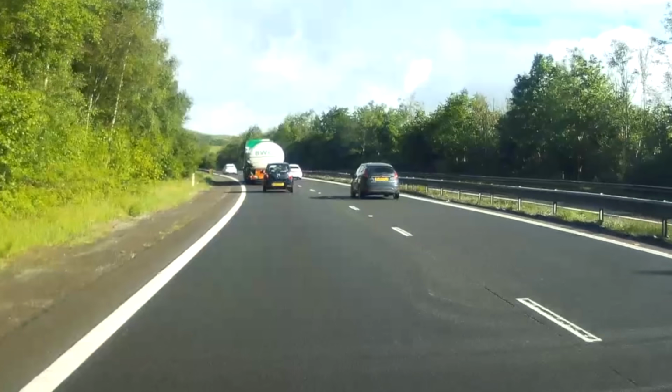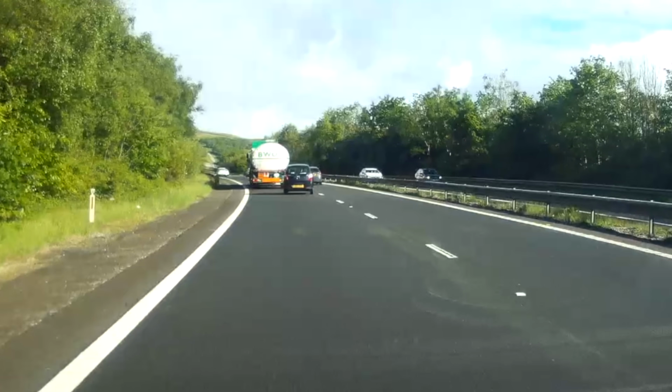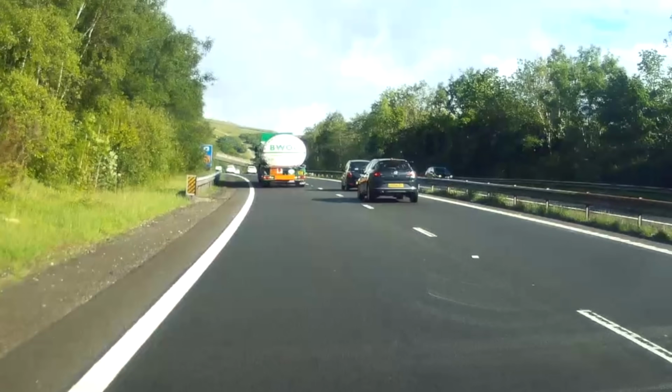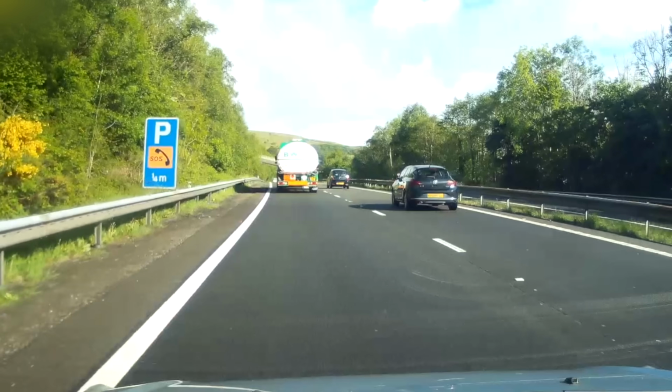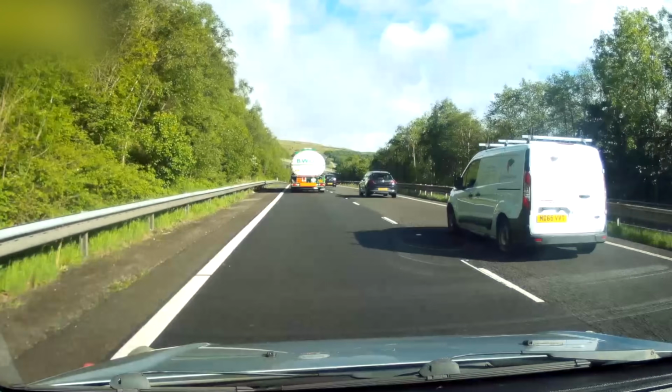Watch the black car in front, it's not the best lane change. The driver of that Vauxhall did a good job to stop in time, but they were approaching a little quick.